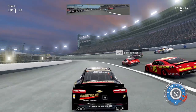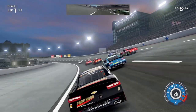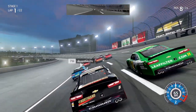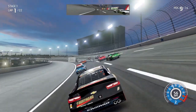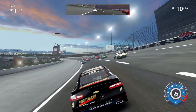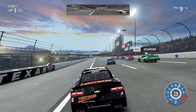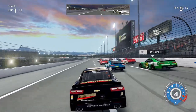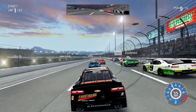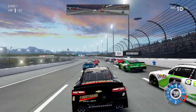Right now, looks like the 21 is the pole. Yes, the 21 is going to be on the pole. It's going to be the 20 in second, the 15 in third, the 2 in fourth, the 7 in fifth, the 4. And then it looks like the 3, the 11, the 5, the 9, the 00, the 0. And I believe that is your field.